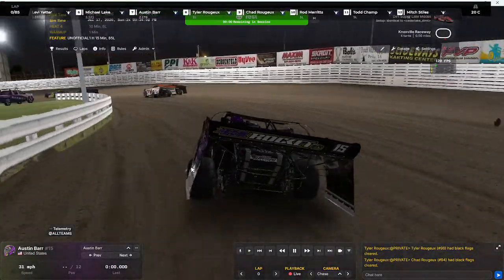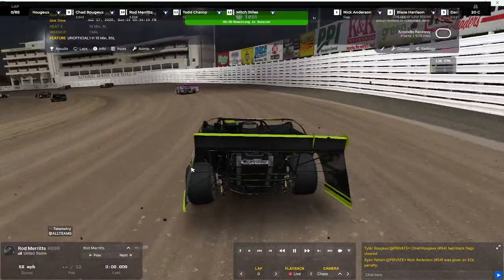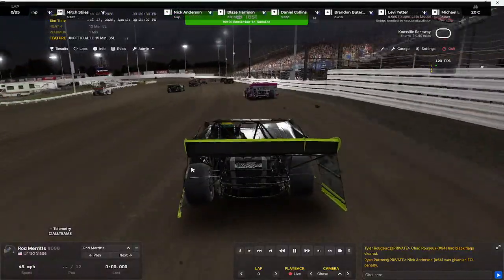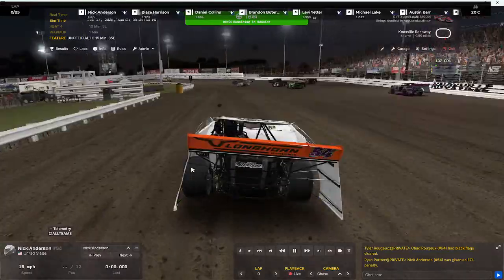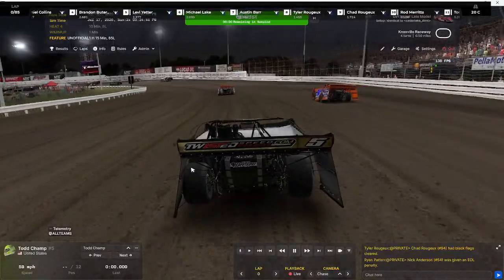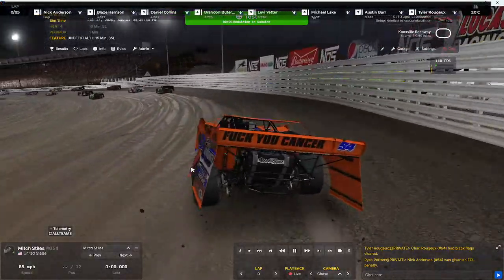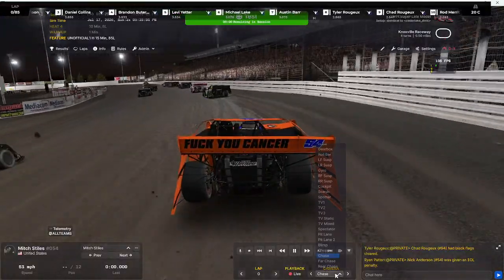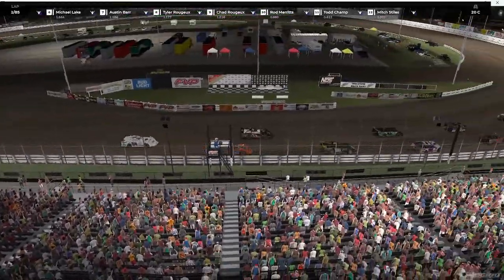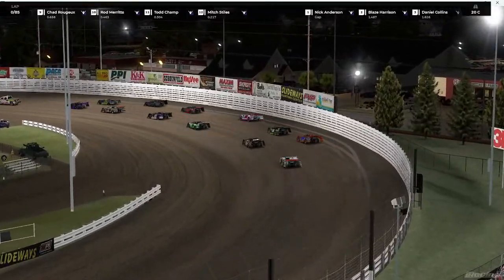Inside that 4th row, we'll see the 15 of Austin Barr. Outside of Austin in the 96, Tyler Ruggie. Inside row number 5, we'll see the 94 of Chad Ruggie. To his outside, the 66 of Rod Merritt. Inside the last row, the number 5 of Todd Champ. Rounding out your field, the 54, Mitch Stiles. So with Nick dropping back, we'll have a 54 on the 6th row here. Both of the cars there at the tail of the field. I'm sure they will not stay there. Both cars showed speed last week, so we'll see what they can do coming from further in the back.